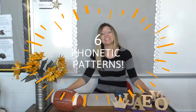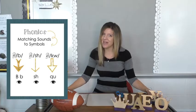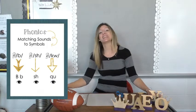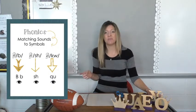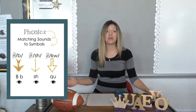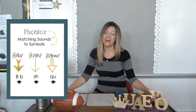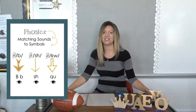There are only 6 phonetic patterns. So what's a phonetic pattern, you ask? Phonics is matching the sound of a language to symbols or letters. So when I say B, I match that to the letter B. Or when I have the sound sh, I match it to the letters SH. So we're going to go through the 6 phonetic patterns and crack the code of English. When we're done with these 36 weeks, you just might be smarter than the average adult.